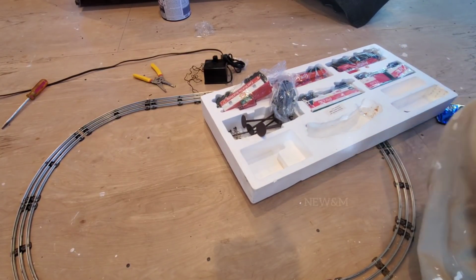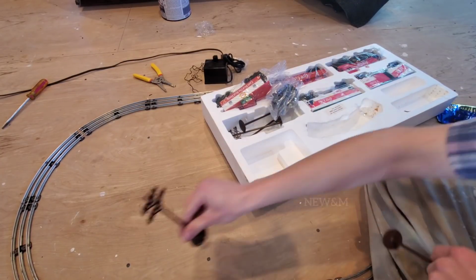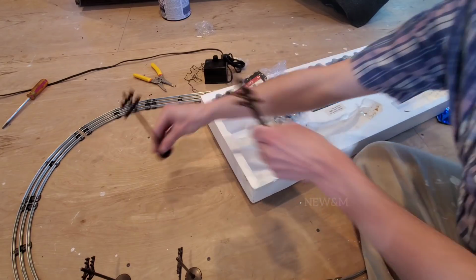All right, time to unbox everything inside. Got some telephone poles we can set up around the landscape.